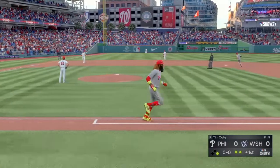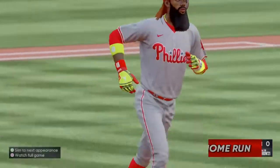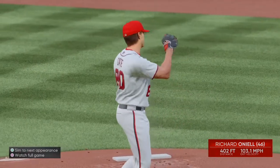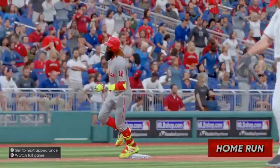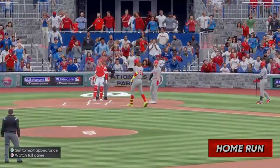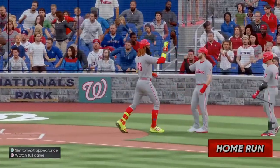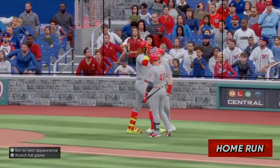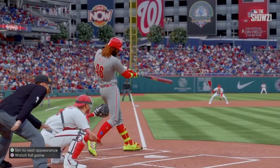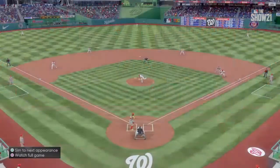That's no doubt, a no-doubter. And that is going to clear the wall, a home run. It's a two-run shot to straightaway left, 46 now for him on the season, as the Phillies have taken a 2-0 lead. Tied up now with Juan Soto. What a way to get things started while playing on the road. Top of the first and a big fly. Just like that, they take the lead.